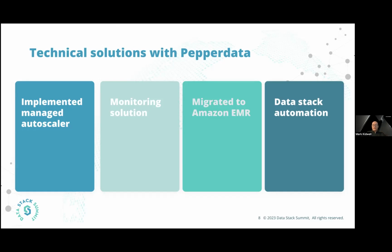What we also got out of adding the Pepperdata solution to our stack is a good ability to monitor our big data jobs and processes running on Spark. Something that we could only do at a high level before, using standard or out-of-the-box tools for Spark, like the Spark History Server. We now get a lot richer, deeper insights into what jobs are actually doing, something that we, like most companies using Spark, might struggle with.